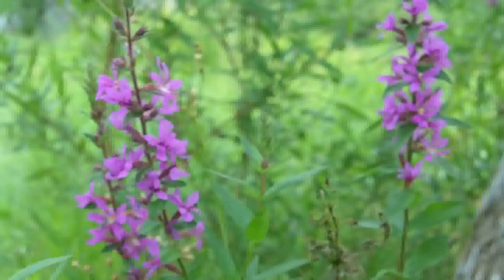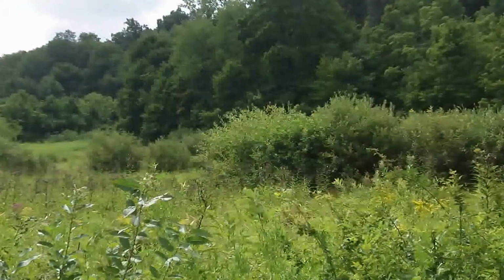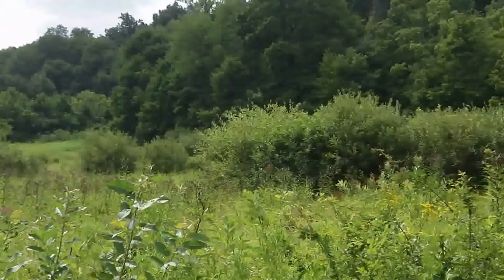So this is all natural. You guys don't interfere at all with any of this? No, we try to keep it as native as we can. We have done some projects that increase the amount of native plants and decrease the ones that are invasive. We do take some of those out.